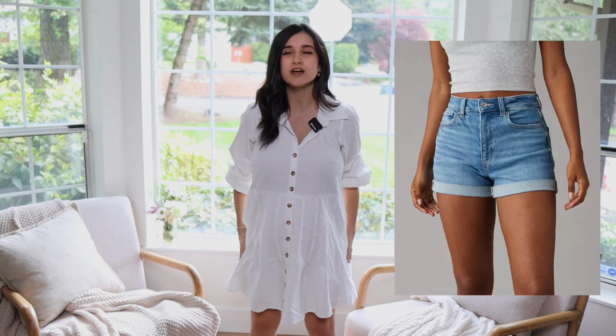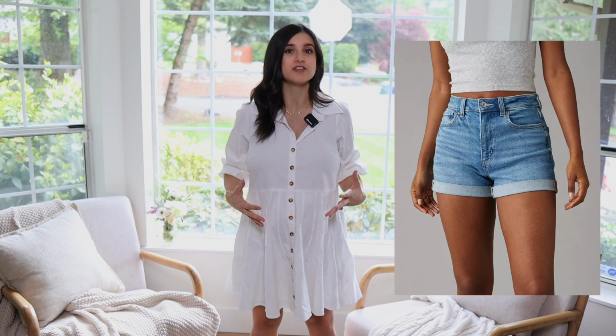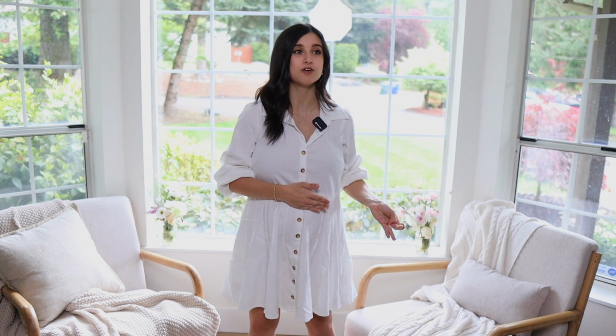When I discovered this, I literally cannot go back to other shorts. I used to wear shorts that were so tight around my thighs, distressed, and this just really accentuated everything. Not that that's wrong, but I definitely wanted a different look. And I love the A-line fit short because not only is it classy and it reflects my style, but I feel really beautiful in it during the day.